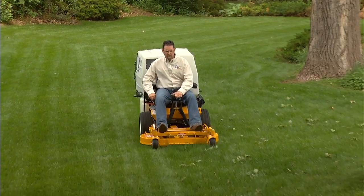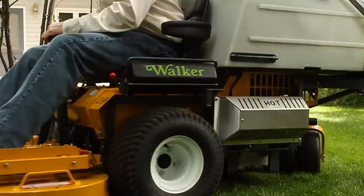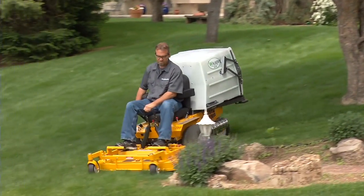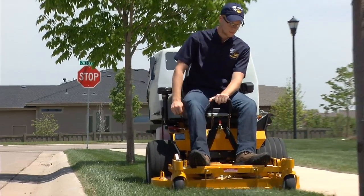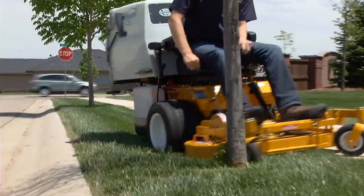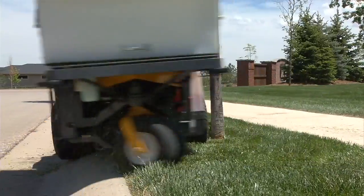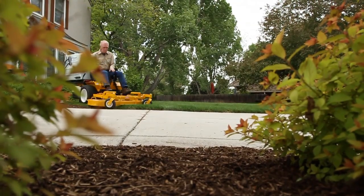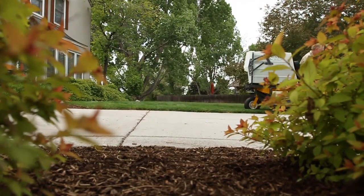Most of today's commercial riding mowers can get the job done quickly without much concern for cut quality. But if you're looking for a nicely manicured lawn, then you will want to look at something different: the innovative, proven Walker mower with decks that are specifically designed to deliver premium results in a variety of terrain and conditions. Walker decks are different, but they're different for the right reasons.